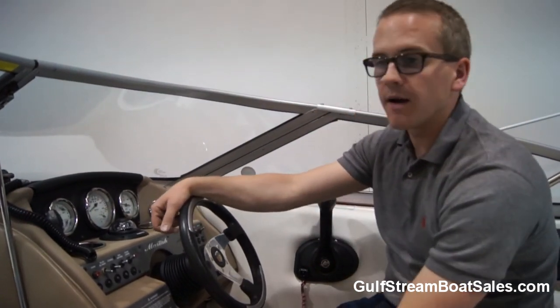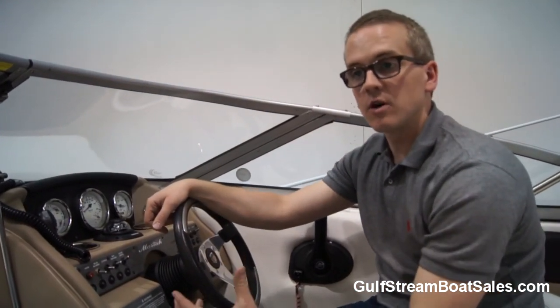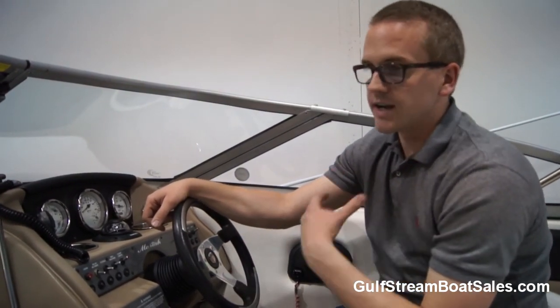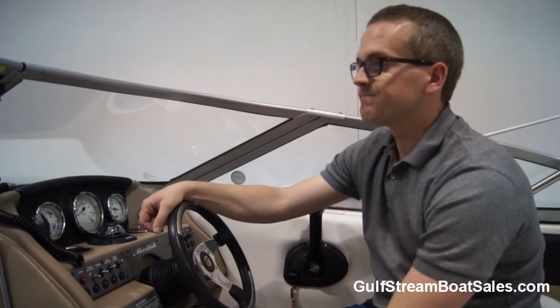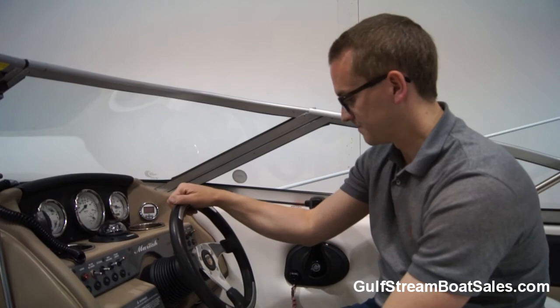What we're going to do once we finish up in here is fire the engine up, let you hear how it runs, and put the boat through its paces in the water just to see how well it performs. But suffice it to say, with that engine, it's really refined and easy to start. Just turn the key, just like starting a car, and it gives great fuel economy as well as great performance.